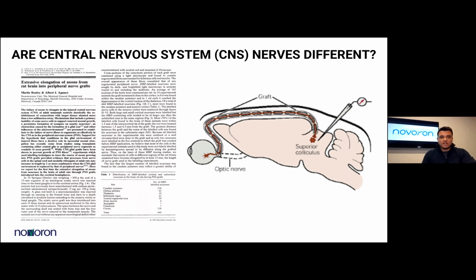This really is the paper that started it all. I think this was published in '81. It was the first to say that you get extensive elongation of damaged axons into a peripheral nerve. And they also did the opposite experiment. So this is a sciatic nerve graft. They took nerves from a sciatic nerve and tried to suture them onto a central nervous system nerve graft.